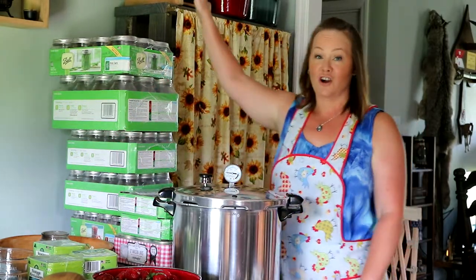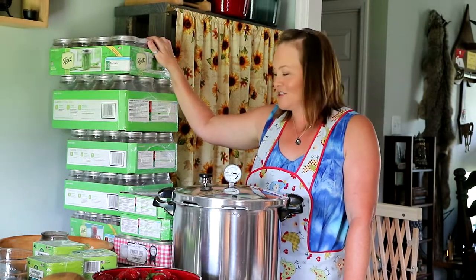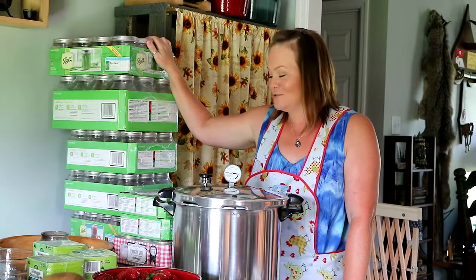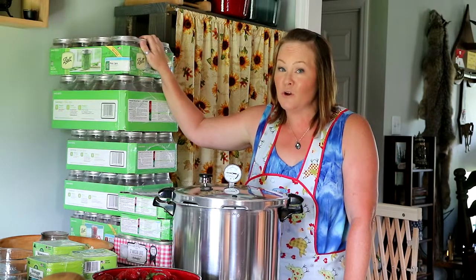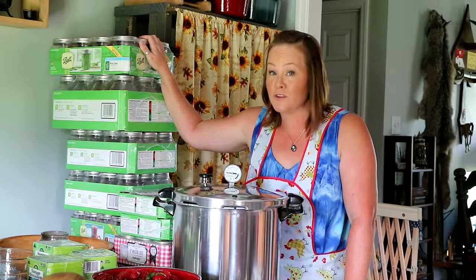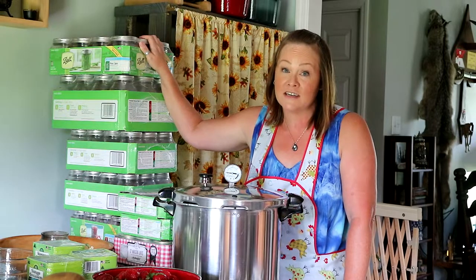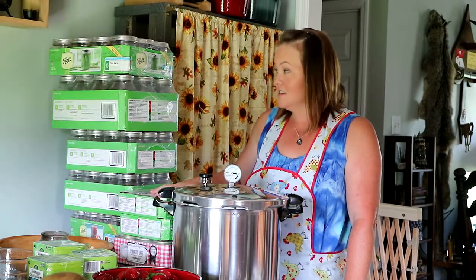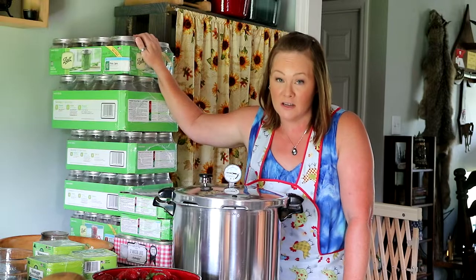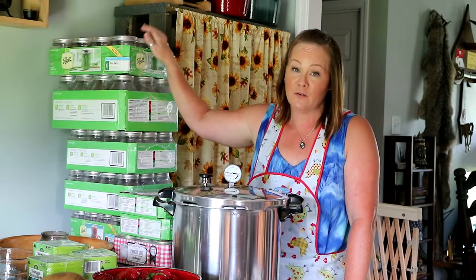Now, jars. As you can see, I have a couple of them. I've actually got more in my pantry as well. This is the time of year that you want to look for your jars because, first of all, this is when the stores really seem to stock up on them and often have really good sales on them. I bought all of these in the last couple of days and they were all on sale, $3 or $4 off each box. So that was a good deal.